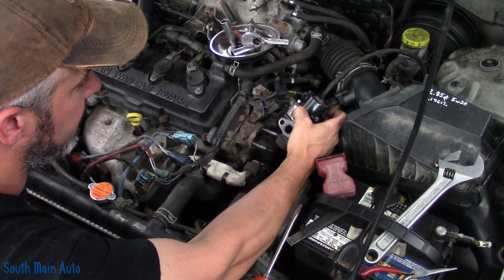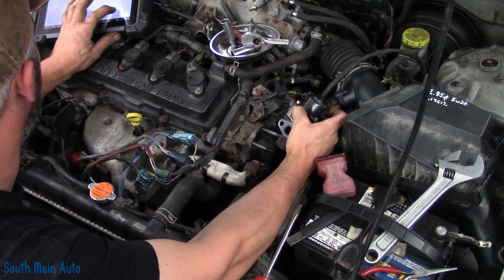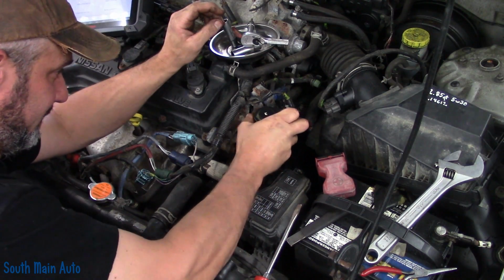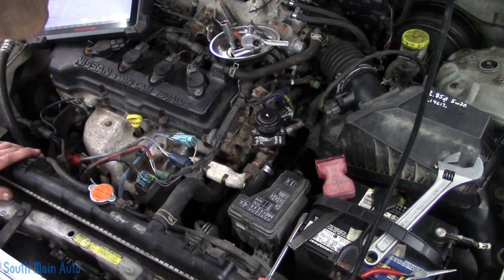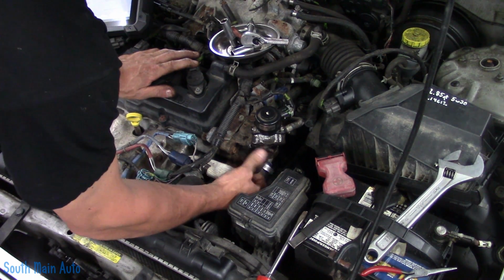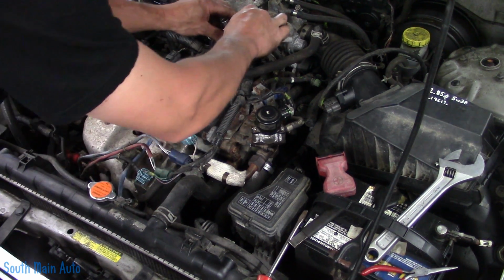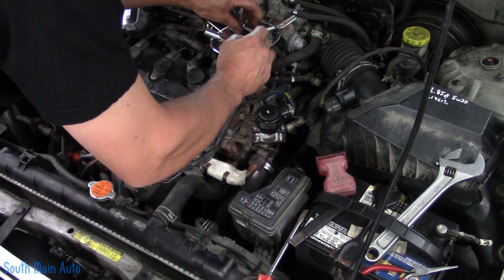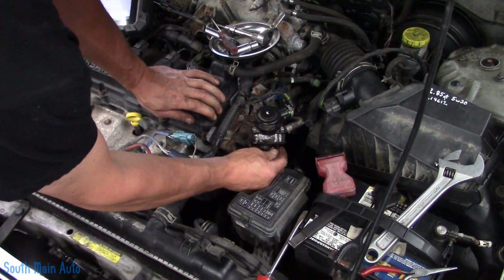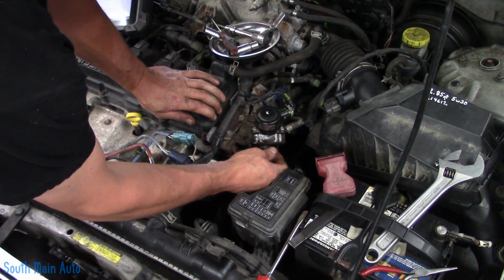Yep, open, open, open more, open really far. And then it just went closed all the way. Perfect. Boom. Pretty much an EGR valve rebuild shop. However, if this does work, takes care of the issue for good, great. If not, then we'll have to get a new valve. Like I say, it seems like there's plenty of movement in that shaft.